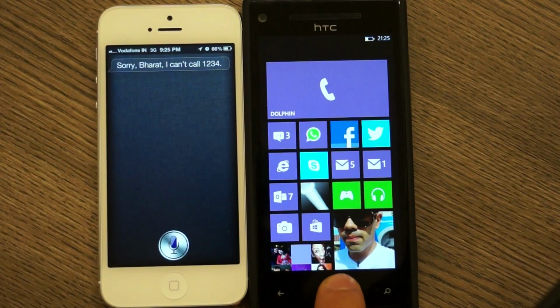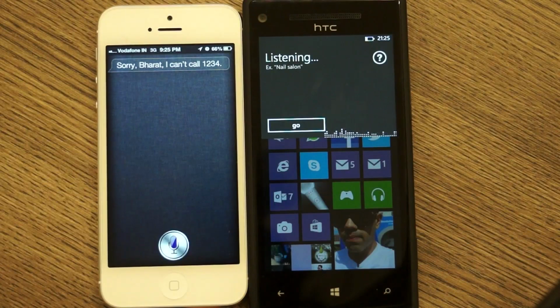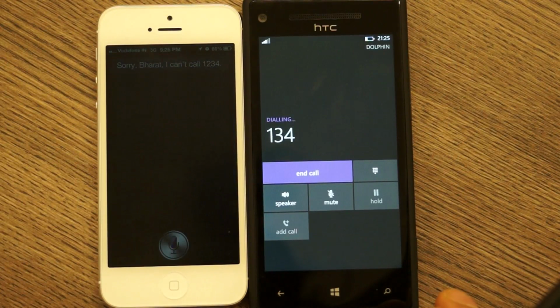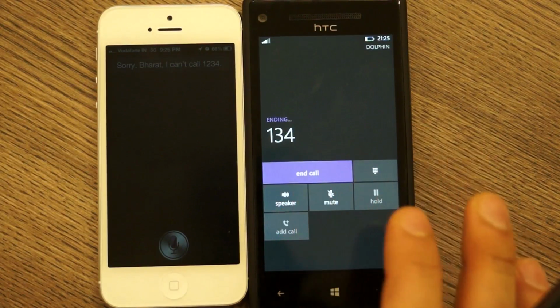Here's the same thing on Windows Phone. Dial 1234. So you can see that it missed out my 2 and it starts to dial 134, whereas it's not allowed to call 134 from my SIM card.